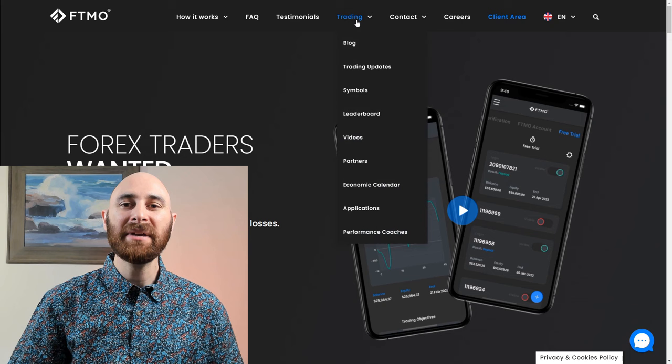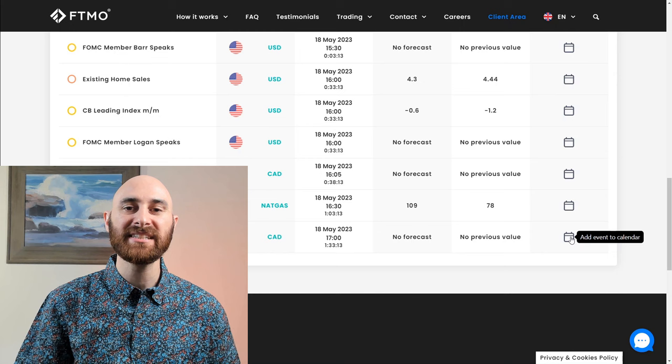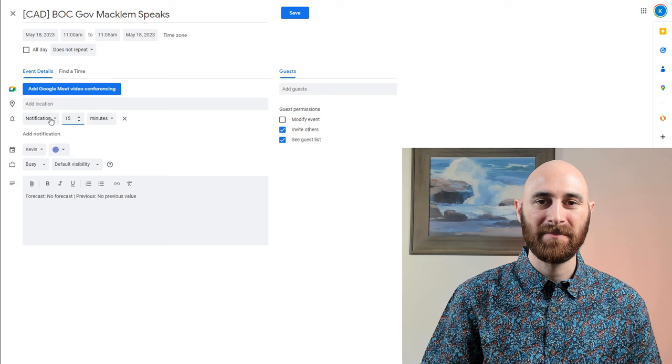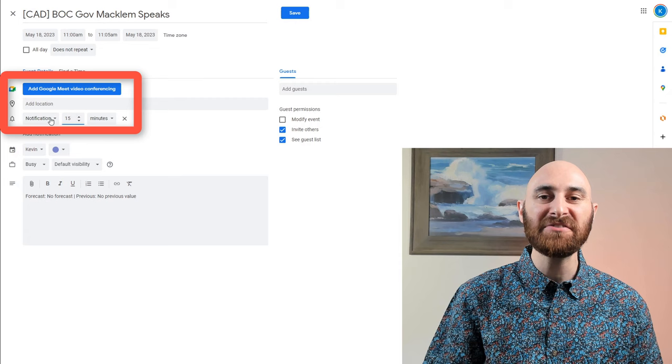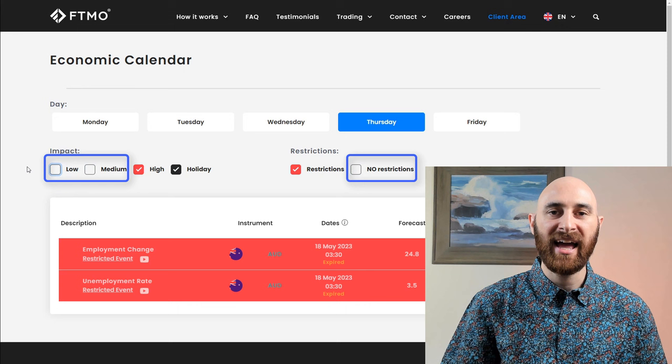To keep from being surprised, here's what I would recommend. Every weekend, go to the homepage, Trading Economic Calendar. Off to the right here, you'll see an icon that says Add to Calendar. I suggest setting a reminder 15 minutes before. Give yourself enough time to close your trades. Scrolling up, I would uncheck No Restrictions, Low and Medium Priority. Add every red row to your calendar at the beginning of the week.